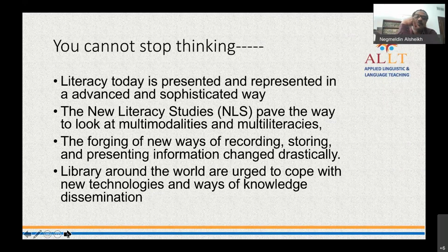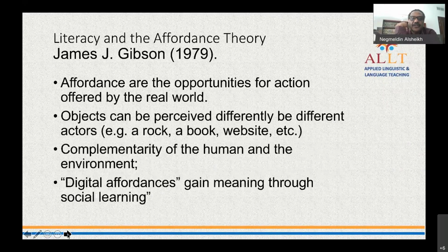Resonate with our time. Libraries around the world are urged to cope with this. One of the ideas that is also part of this paper is the affordance theory: affordance as an opportunity of action offered by the real world. And this is presented by James Gibson, if you are familiar with the affordance theory.